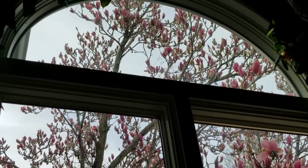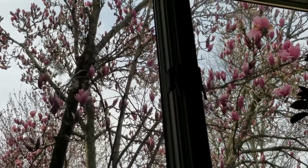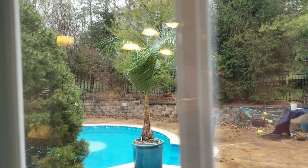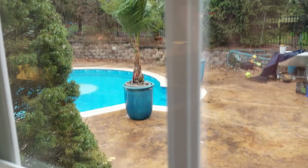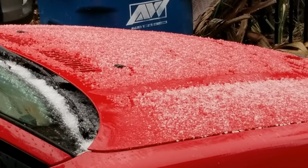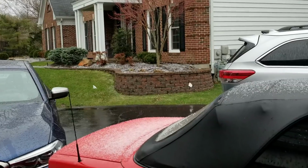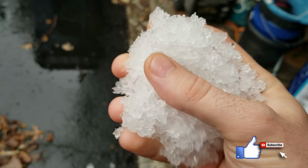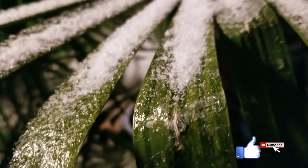Try and enjoy this while it's there. It's supposed to get pretty cold and snowy soon. Isn't that cute? It's raining little ice cubes. It looks like they put diamonds on the mulch. This stuff is a lot of fun to play with.